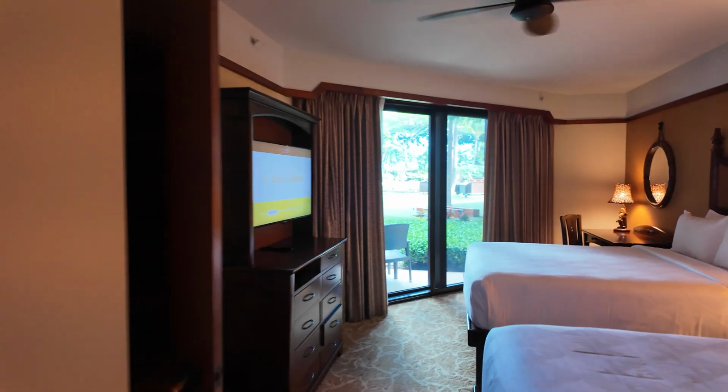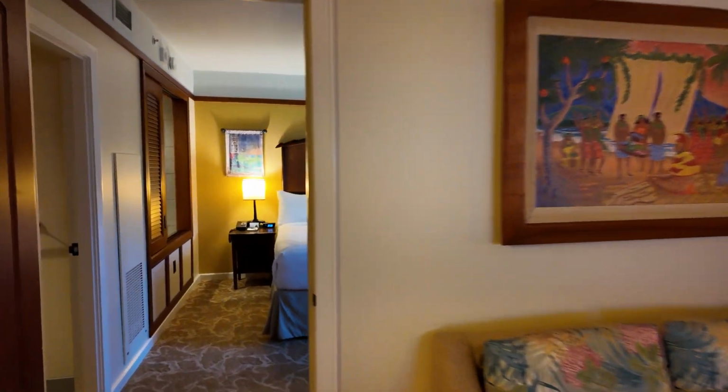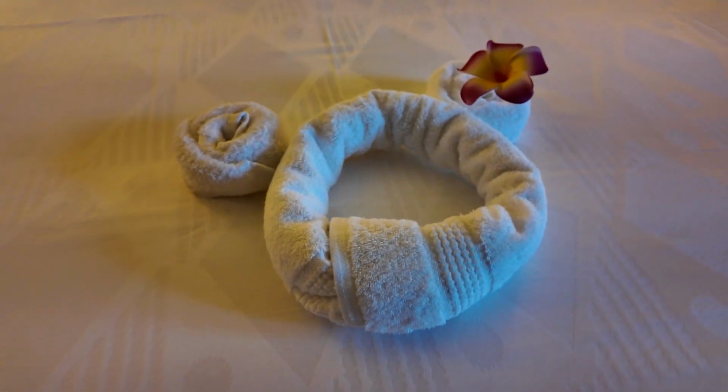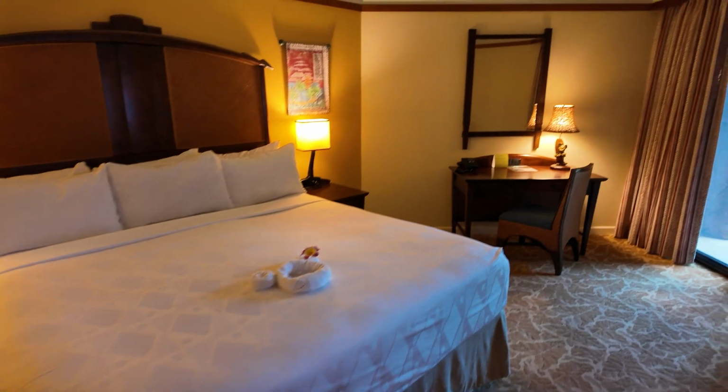Now let's take a look at the 3rd bedroom. Sorry, the 2nd bedroom, but the 3rd place that people will sleep. And that is in here where there's actually a king-size bed. And in here they actually decorated the bed with a cute Mickey who has a flower. And then this room is pretty extraordinary, especially when you see the bathroom.